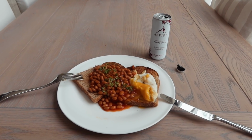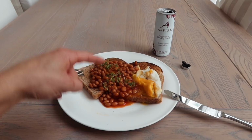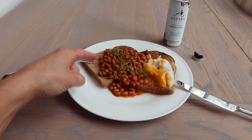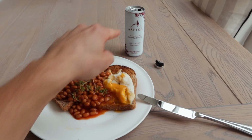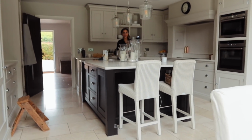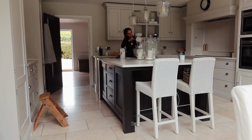So this is my post-workout, or run, should I say, breakfast. We've got the cress, Scotch bonnet peppercorn sauce from Ken's mum, beans, one egg, that's why I've got beans today, two slices of bread, probiotic tablets, can of Aspire. Good run? Yeah, it wasn't my best. Wasn't your best? I think it was because you made me eat late last night.